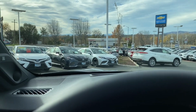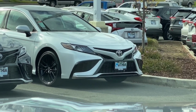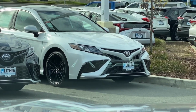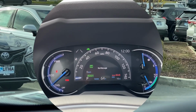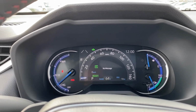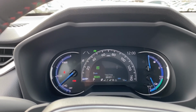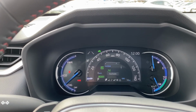Up on top here, it's hard to see, but we have the heads up display. So it's going to display your speed, your lane departure, and it'll read speed limits as you go by also. On this screen, we have a whole bunch of information for the driver. This is no messages, so if there was an issue with this vehicle, it would tell you what's wrong with this vehicle. And scrolling over, it just gives you your ecometer, your charge ratios, driving distance to empty.